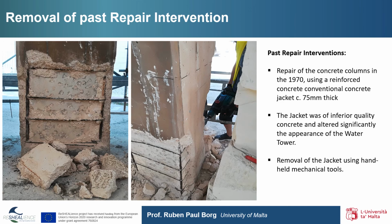A number of past repair interventions were noted in the structure. In specific areas, patch repair was observed. In addition, repair of the concrete columns had been conducted in the 70s using a reinforced conventional concrete jacket with a thickness of circa 75 mm. The jacket was found to consist of inferior quality concrete, and the jacket itself, being so thick, had altered significantly the appearance of the water tower. The jacket was removed using handheld mechanical equipment, as can be seen in the images.